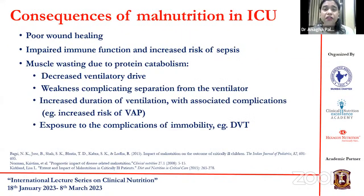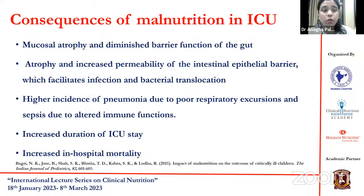And as we know, if the patient is malnourished, it has an adverse impact on the outcome of the patient's disease. For example, it affects wound healing, it affects the immune system, and increases the risk of sepsis. It leads to muscle wasting, which can affect each and every system, right from the respiratory system to the cardiac system, leading to a difficult time in weaning the patient, removing the patient from the ventilator. So that is also one of the consequences.